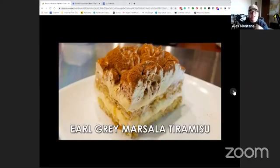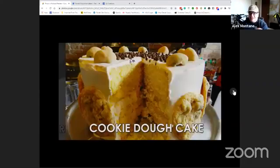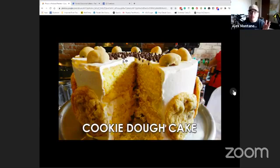Ooh, look at this, Earl Grey Marcella tiramisu. All you need is one bite, okay? That's all I'm gonna say. All you need is one bite. We also have the cookie dough cake. That one is always popular.